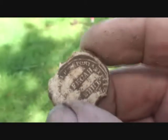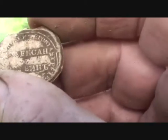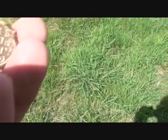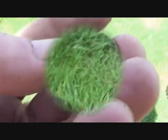But if you look up on the top there, it says Port de St. Peters. It's St. Petersburg. Hey, good one. And yet another 1829. I just come about 20 feet further on to have a look, and they're still here. So now I'm working my way back to where I was. I hope you can hear what I'm getting on the headphones.